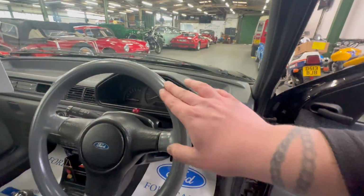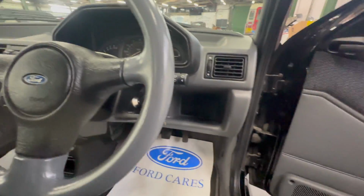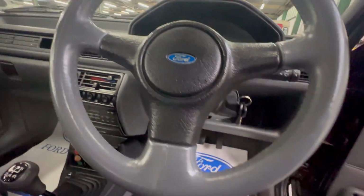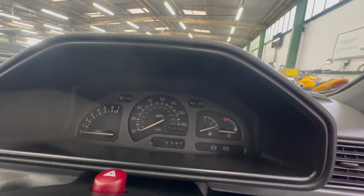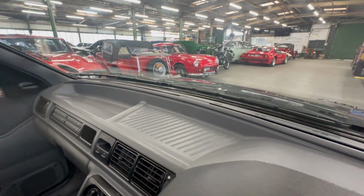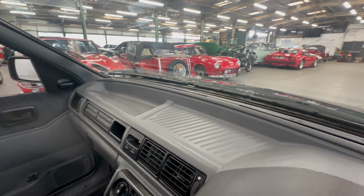See the material, lovely and neat all the way down. Steering wheel, no sign of any wear really at all to that. Very, very light. Maybe a couple of little dimples on the top if we're being picky, but generally, fabulous condition. And when you think the car's done 92,000 miles, like I say, we've got every MOT as well. It's definitely never had a fat lad like me sitting in it. It's been beautifully cared for. On the top of that dash, all nice and neat.